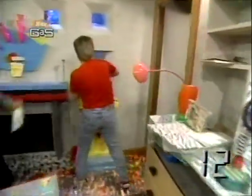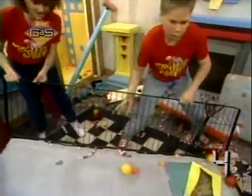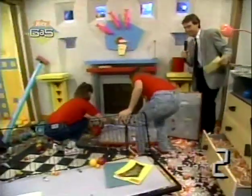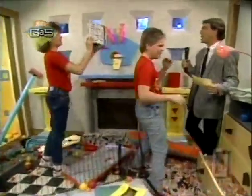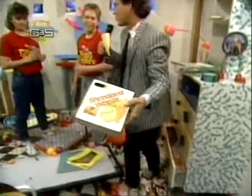Chris has never been. Time is running out. We're looking for a box of shredded wheat. They are destroying this living room. No, oh, it's not there, guys. It was right here, just sitting right here, was the shredded wheat.